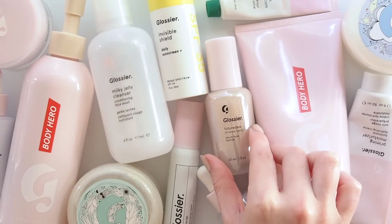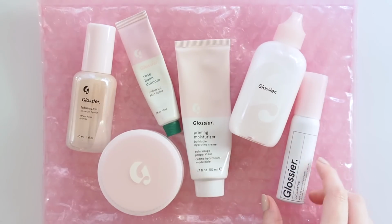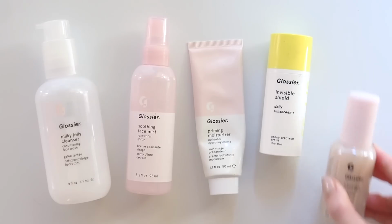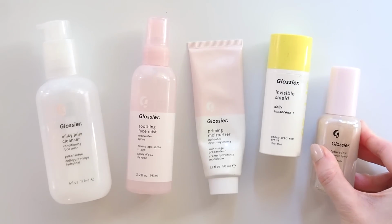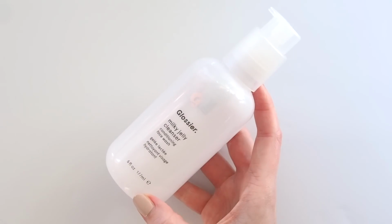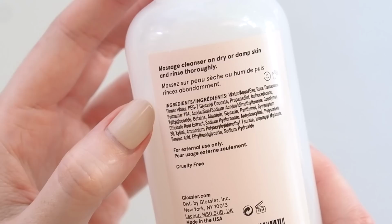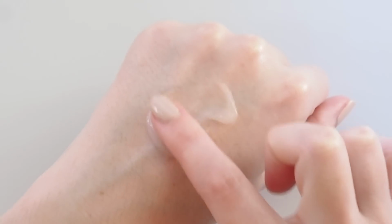For context, my skin is normal to dry with occasional hormonal breakouts around my chin, but my main focus with skincare is usually hydration. Starting with my favourite morning cleanser, regardless of this video topic, Glossier Milky Jelly. I often just splash my face with water in the morning, but when I do want to wake my skin up a bit more, I love this conditioning jelly. It's cooling and nice and gentle and leaves my skin soft and ready to start the rest of my routine.